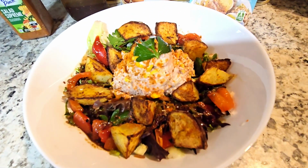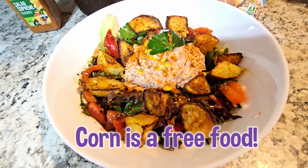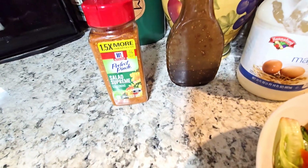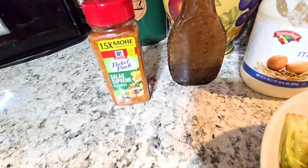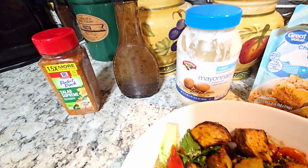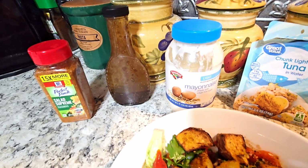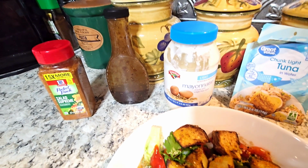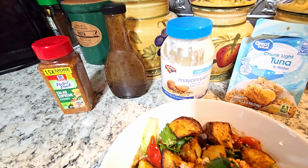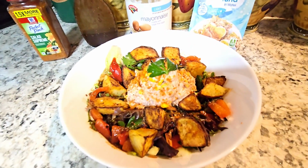In my tuna fish, I have some corn kernels, and I have put over top of that some of my most favorite Salad Supreme seasoning. I also have in my salad 2 tablespoons of my homemade fig balsamic vinaigrette, and I do not track that for sins at all because 2 tablespoons is about 5 calories. If I do go into 4 tablespoons in a very large salad, I will track it at half a cent, but not for this salad.